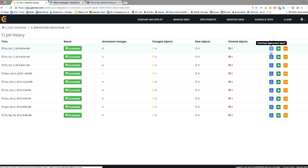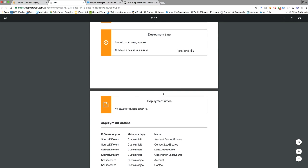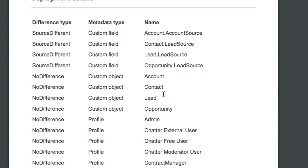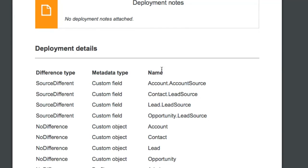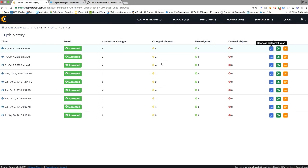I can grab the deployment report that tells me exactly what that was. So here we can see all of the things that changed, the account source, the lead source, and all of the things that didn't change. So you can sort of see there in about 3-4 minutes, you've gone through complete end-to-end CI without having to think about any of the complexities of that sort of thing.